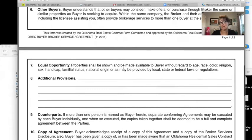Number 7, equal opportunity. So I would not, of course, discriminate in any way, shape, or form based on age, race, color, religion, sex, handicap, familial status, or national origin.